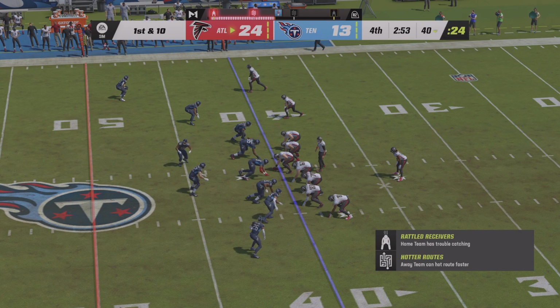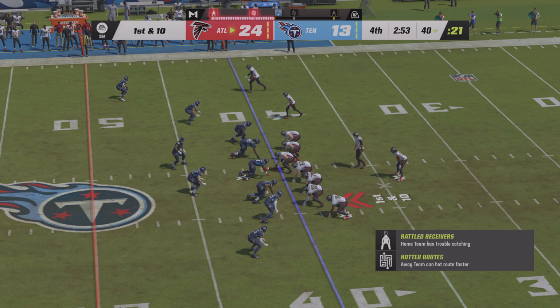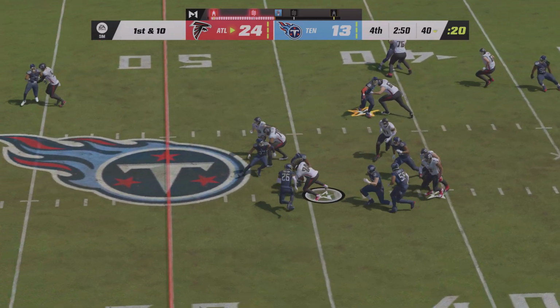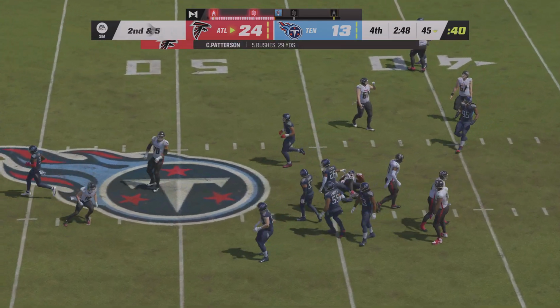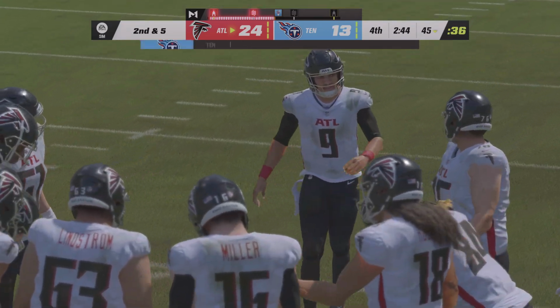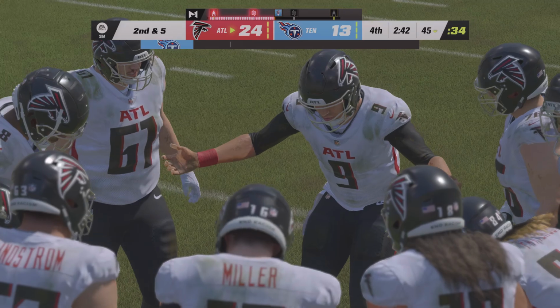Good starting field position for them here as they come up 1st and 10 at the 40. They're going to start the drive here on the ground with Patterson. And he takes this up right near the 45-yard line. 5 yards on the carry. Good pickup on 1st down.